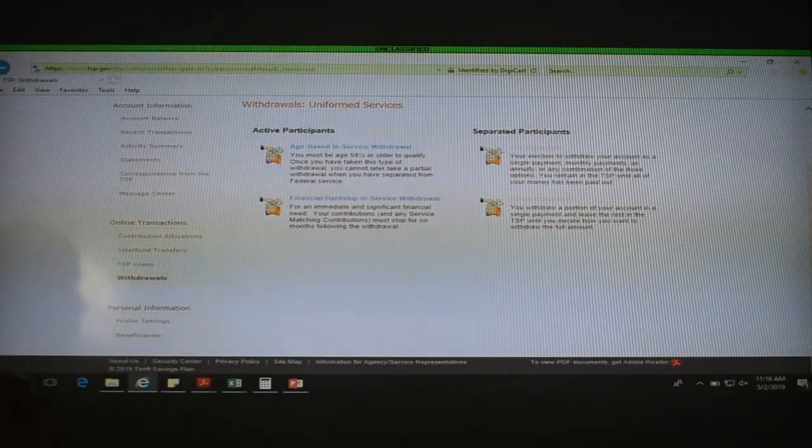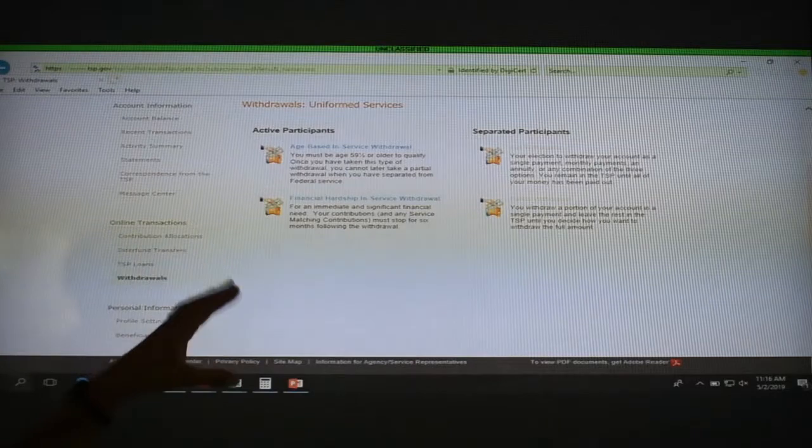Yes. So also with this TSP, you can roll it over into a civilian 401k, but that's something that you have to work out between who's providing that 401k and the TSP when that time comes. But once you're released from active duty or you're done with your federal service or whatever you're doing, you can no longer contribute to the TSP. But if you just keep that money in there, it's going to continue to grow and you'll still have access to it.